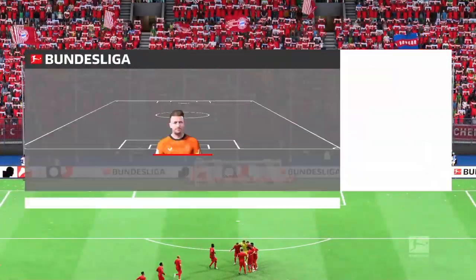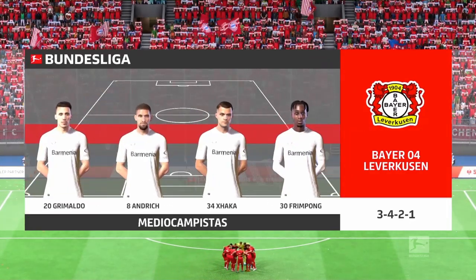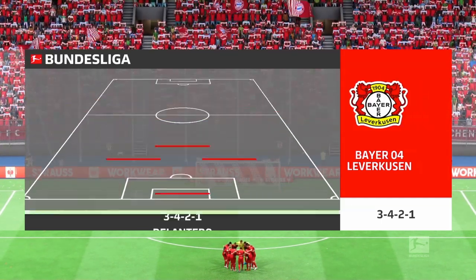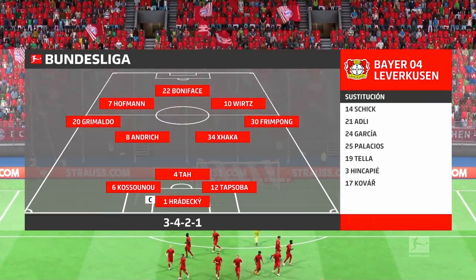Now the Bayer Leverkusen lineup. Lukáš Hrádecký is the goalkeeper. Edmond Tapsoba plays alongside Jonathan Tah as the centre-backs. Granit Xhaka plays alongside Robert Andrich in the heart of midfield, and they're playing with just one up front.